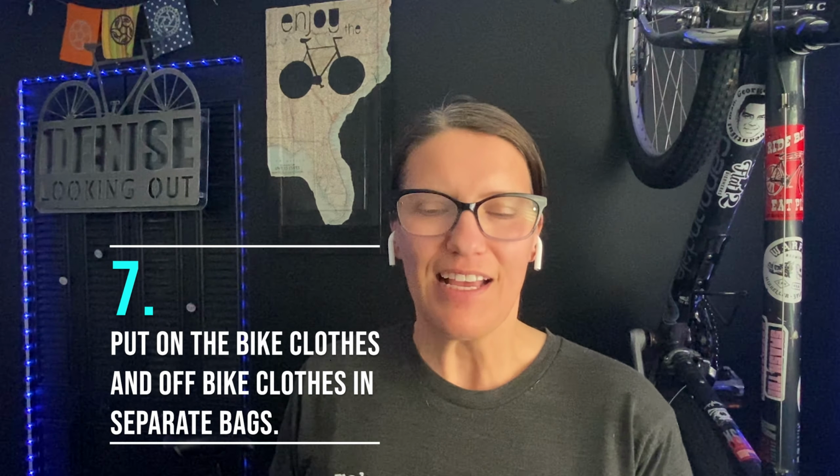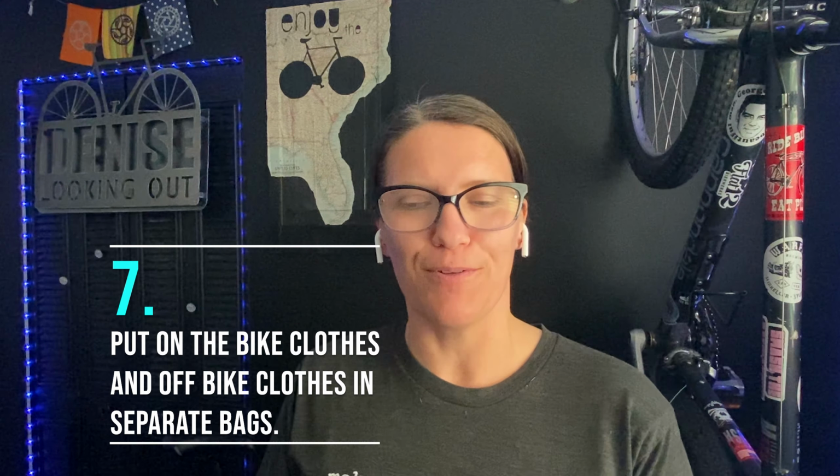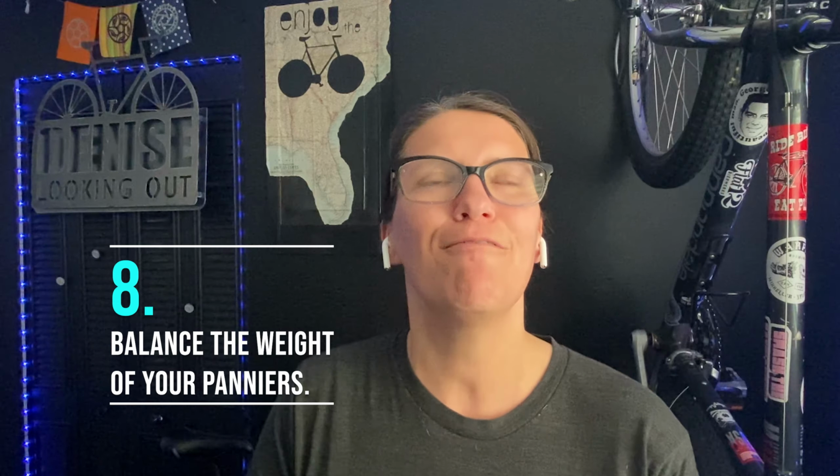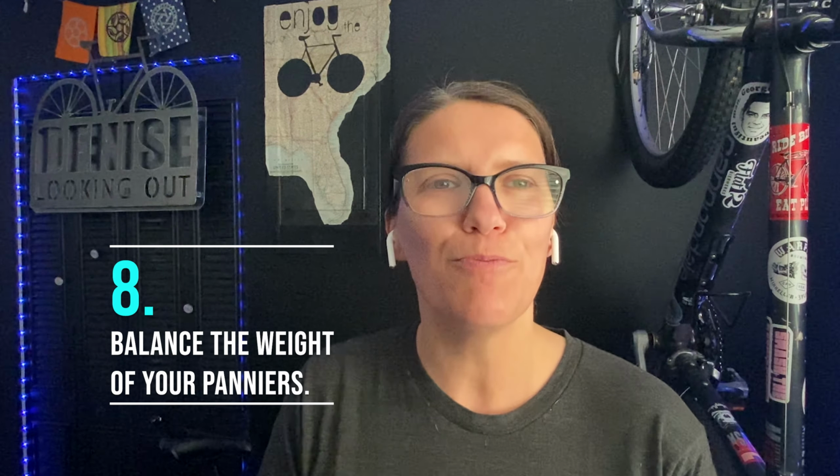Number 7, separate your riding clothes from your off the bike clothes. Trust me, you want to keep the sweaty, funky riding apparel away from what you're going to sleep in or what you're going to explore in towns with. You're going to thank me for that one. And finally, number 8, please do not forget to balance the weight of your panniers. It will be a miserable ride when your bike is pulling to one side because of the weight.